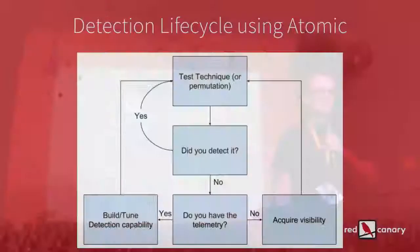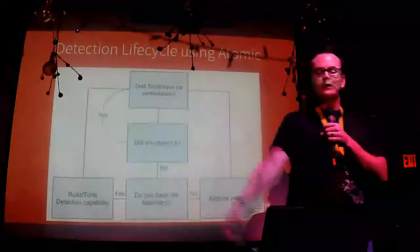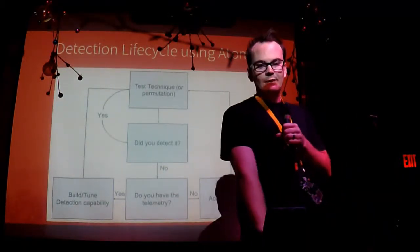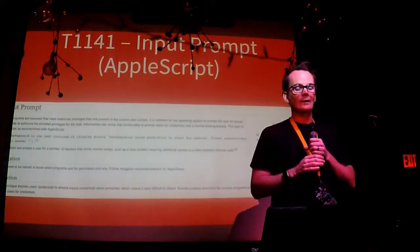And so using Atomic, the way we see the life cycle is you test your technique. Did you actually detect it or not? Do you have the pieces broken out? Do you have the telemetry from it? Are you building and tuning your detection capabilities? And it's just a complete cycle. You either do or you don't have visibility for all of these things or some of these things. And so the idea is that you're continuously testing. It's a full loop all the time. And so that's the objective of it. And it makes it very easy to just do one, confirm, and just kind of keep going down that line.